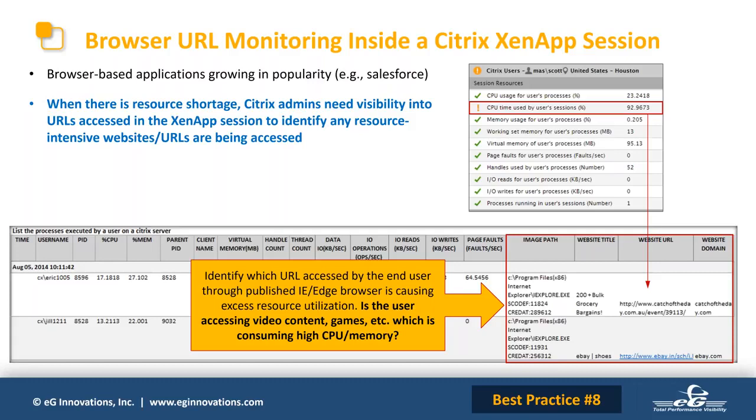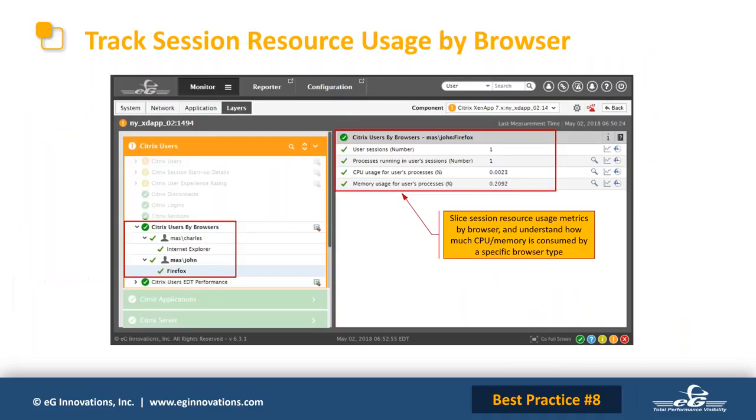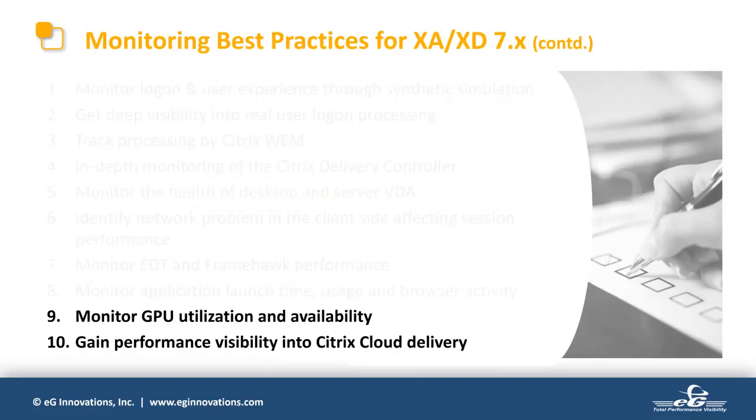So all these details, again, become important when you need to manage the user experience for 7.x. Now, last couple, when it comes to key metrics focused on 7.x, monitoring GPU utilization, because it is available, gains performance and visibility into Citrix cloud delivery. So vGPU utilization and availability.